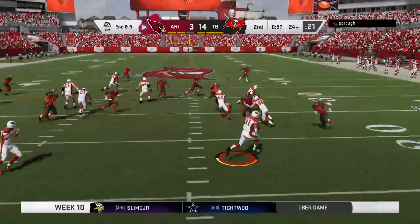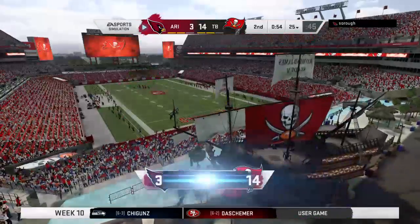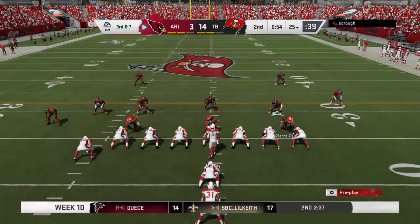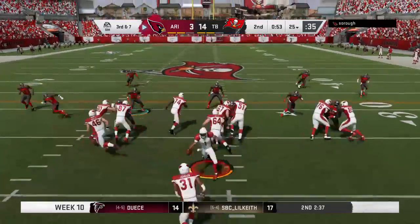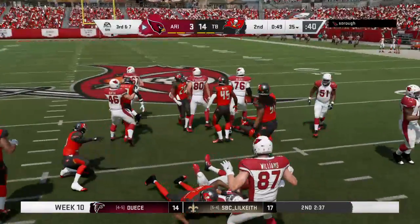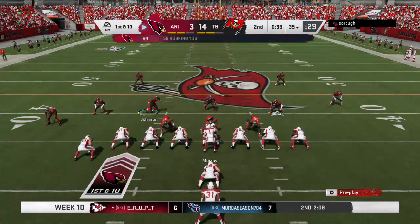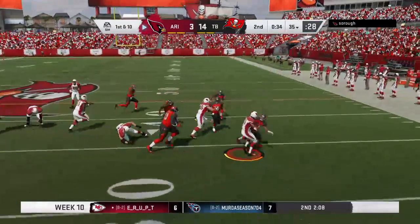On second down, Johnson. Nifty move there on the run, but ultimately brought down at the 25. Now the Bucs going to use the first of their timeouts as they get the stoppage with a little over 50 seconds to go in the first half. On third down, Johnson. And he's brought down, getting this one up to about the 35. A gain of 10, first down, Arizona.